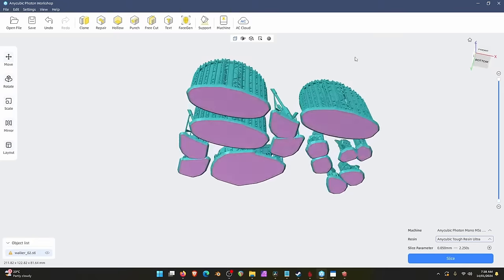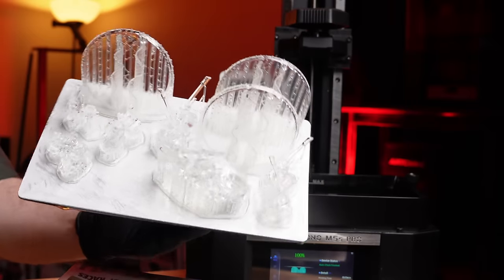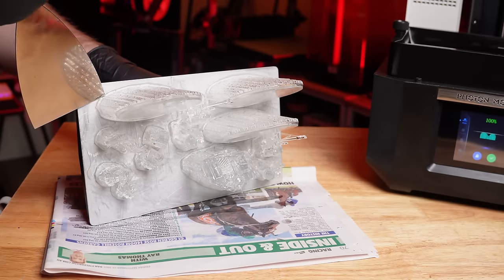There we go, that looks good. Slice. Looking good. Looking very good. I don't think I've ever printed clear bases before.